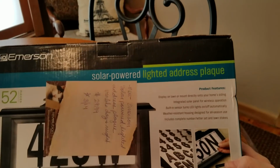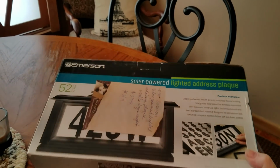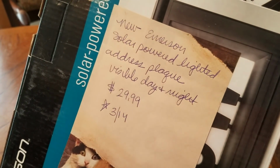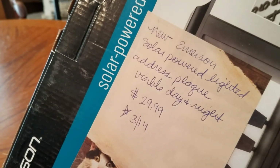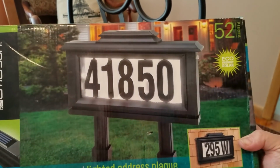Okay, this is funny. This item I already did the research on. This is a solar-powered lighted address plaque. It is one that you put in your yard, and it has all the letters in there. This is the Post-it note I put on, and then I put a little star, and then I put how much the item weighs, so that when I'm listing, I know exactly how much to put in. So this is going to sell for $30. I did pay $6 for it.